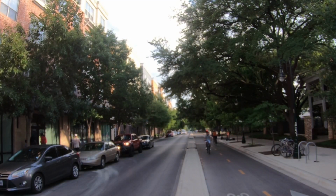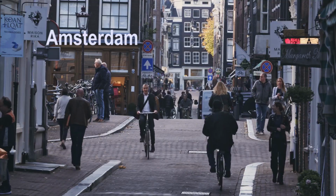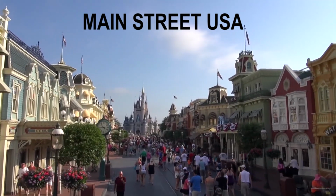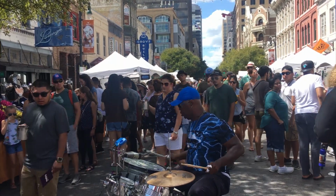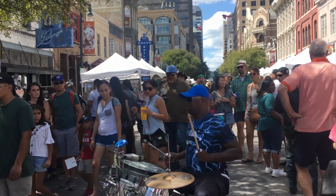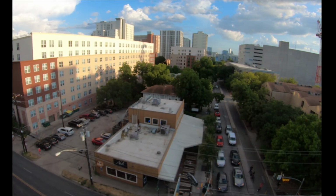It's what compels us to fly to travel destinations like Amsterdam, Paris, and hell, even Disneyland. That ability to share public space is something that we deeply desire. It's something that we can induce through thoughtful urban design. The success of West Campus is proof that there is demand for this kind of living, and that we should not be outlawing density.